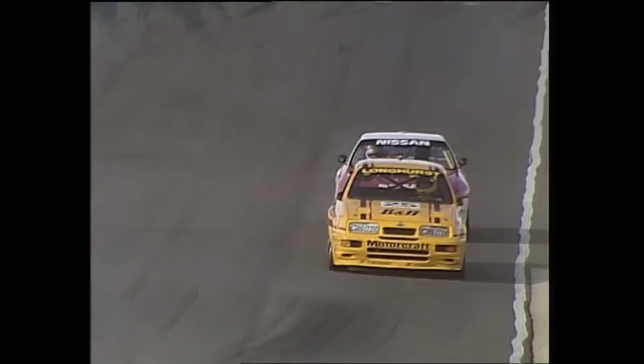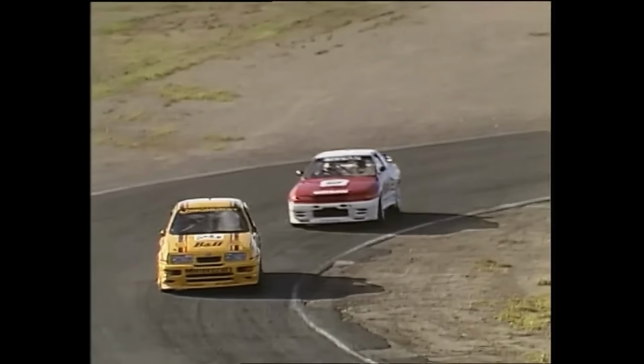You can't win a sprint race in the pits, Michael. If they have to stop, it's the end of the day for him. You can say, cheerio. There's no way you can get back out and do anything. And Tony Longhurst now under a lot of pressure from Mark Skaife in the GT-R.